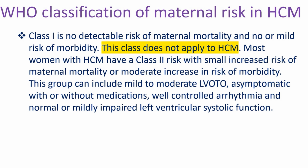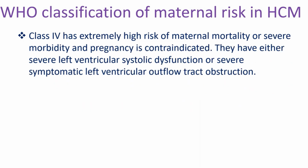Most women with HCM have a class 2 risk, with small increased risk of maternal mortality or moderate increase in risk of morbidity. This group can include mild to moderate LVOT obstruction, asymptomatic with or without medications, well-controlled arrhythmia, and normal or mildly impaired left ventricular systolic function. Class 4 has extremely high risk of maternal mortality or severe morbidity, and pregnancy is contraindicated. They have either severe left ventricular systolic dysfunction or severe symptomatic left ventricular outflow tract obstruction.